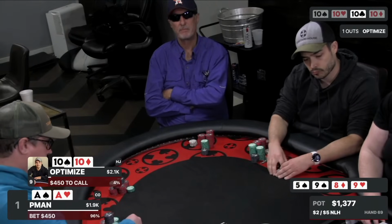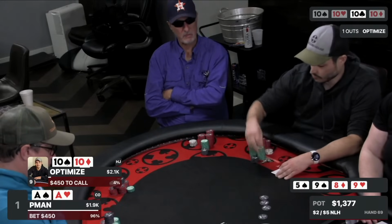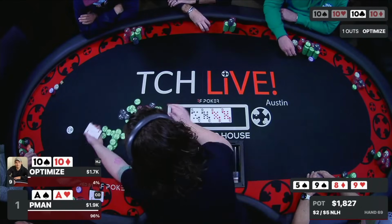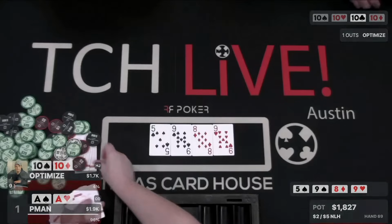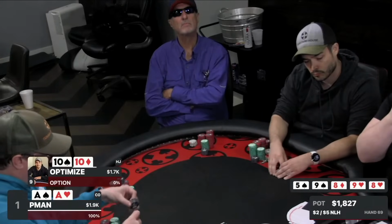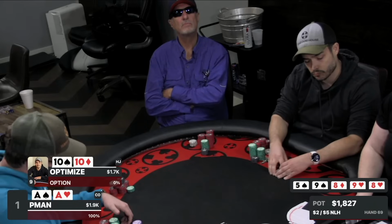Yeah, so we're seeing the aggression on future streets here. I think it's a call. I don't think it's ever a bluff at this point. Optimized needs a 10 and the 10 alone. Instead, he gets another 8. That's going to be 3 pair now. And the spades miss.